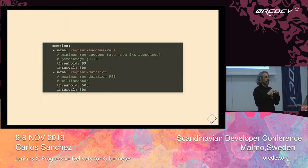And I can set, say, what metrics do I want to use? And these are metrics that are already given by Istio, so I don't have to instrument my application or do anything. So request success rate, I want to say that 99% of the requests have to be non-500 errors, and check every 60 seconds. And the request duration, I'm saying for the P99, my requests have to be under 500 milliseconds. So these are metrics that are in Prometheus, created by Istio.